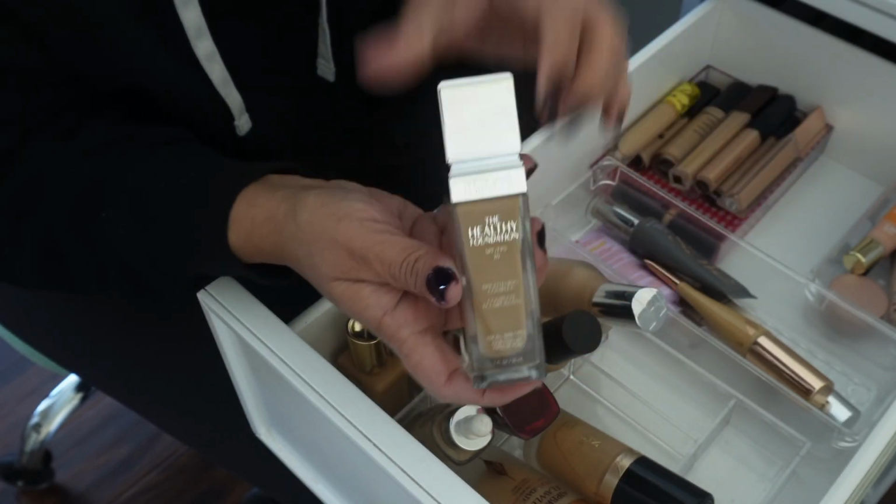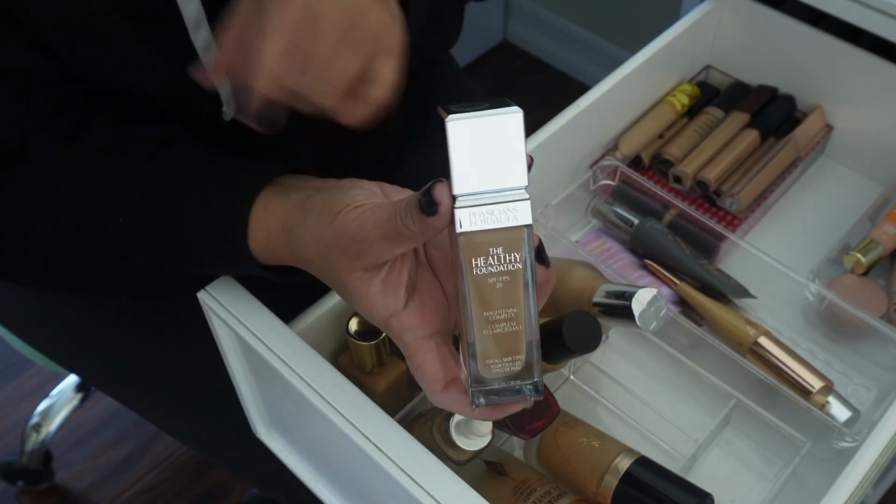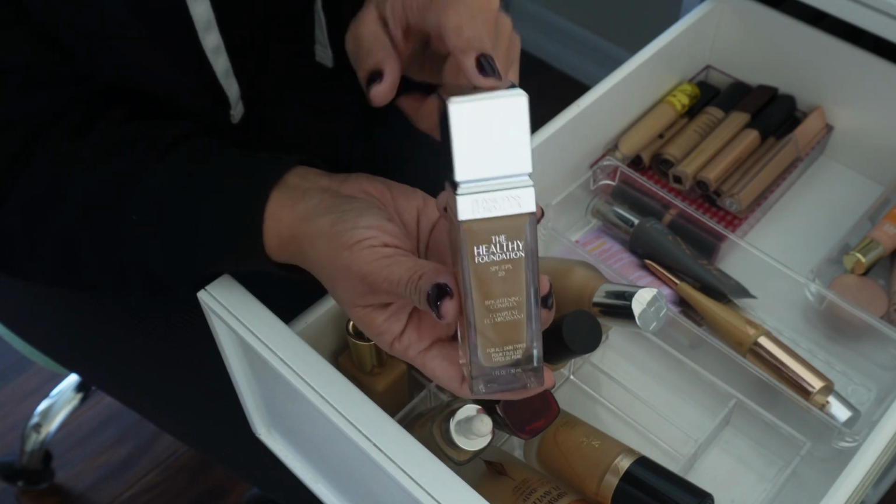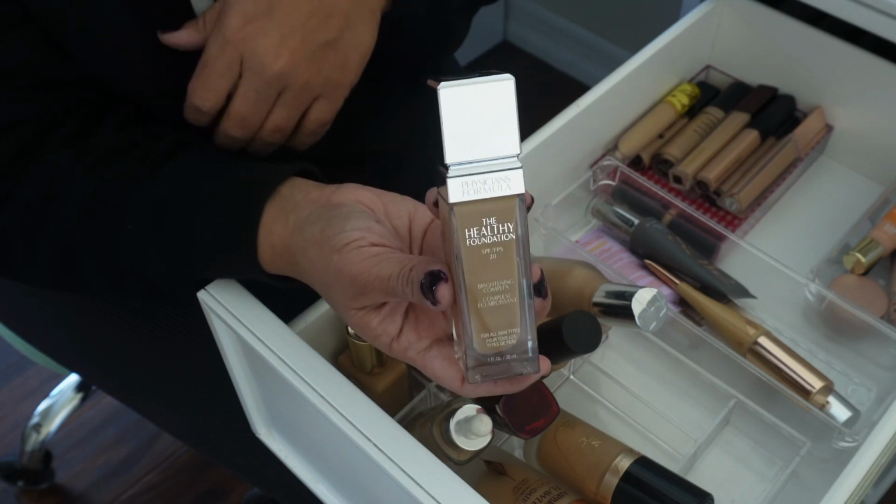I love to use this when I mix it in with the e.l.f. Halo, the one that's the dupe for the Charlotte Tilbury. This mixed with that is my favorite combination.